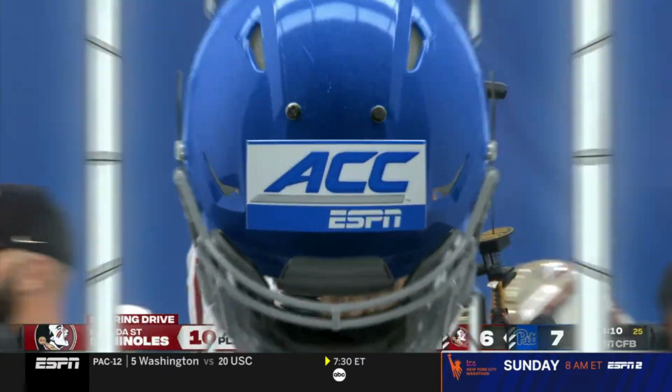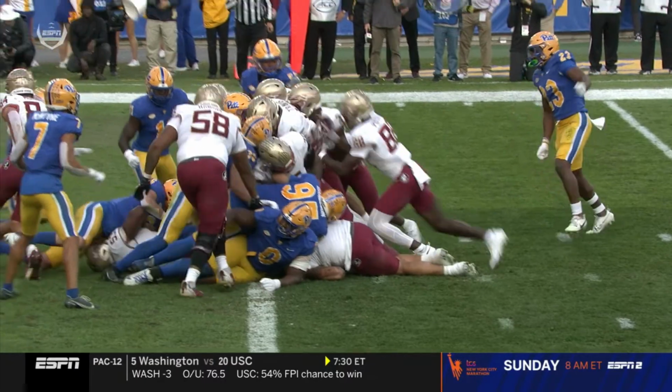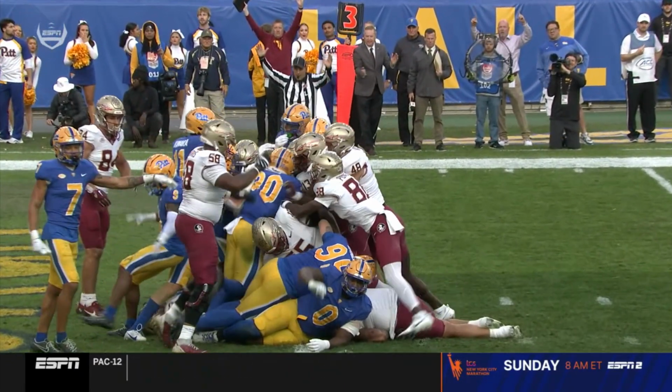Travis doing it himself, capping a 10-play drive. You see him, he's trying to just gives off to the right. Yeah, you see the ball there. It breaks the plane to the goal line clearly.